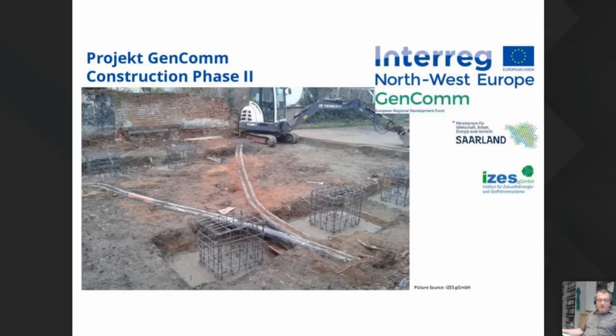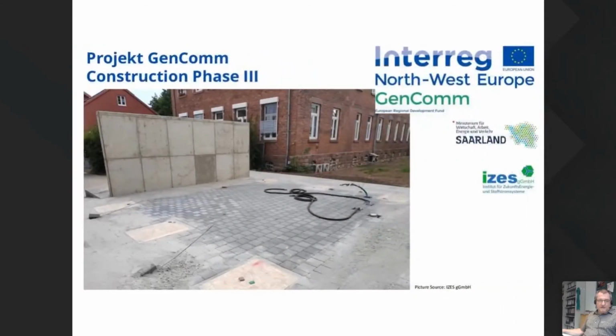You can see some difficulties we have. We found some pipes, some cables, some things that were not planned, and there are no plans in which they are recorded. And you can see the cages for the foundations for the 2 containers. And this is the area at present.